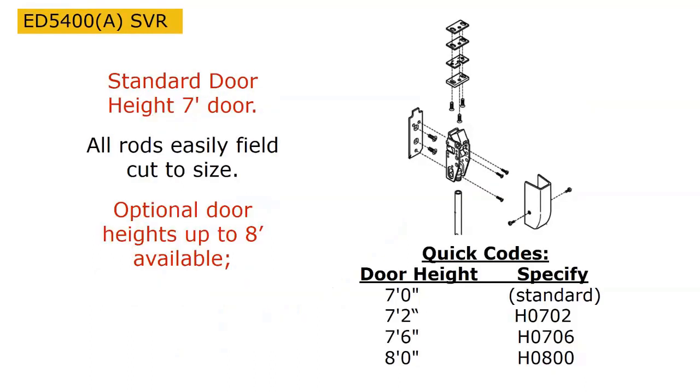Okay, the standard for the surface vertical rod is going to be a 7-foot opening. So if you don't specify any door height, you will get it for a 7-foot opening. You can order this for a 7.2 opening by specifying H0702, a 7'6" opening, or an 8-foot opening by specifying H0800, the H standing for the door height. Okay, so 7-foot is going to be standard.